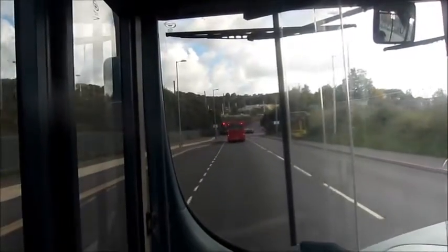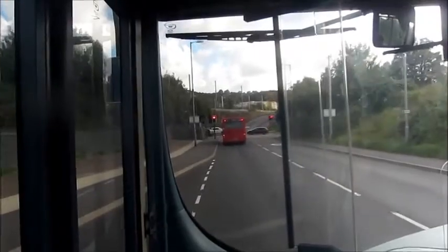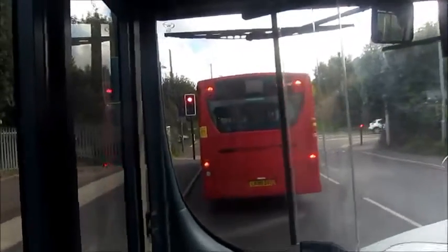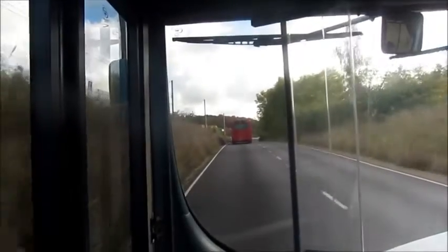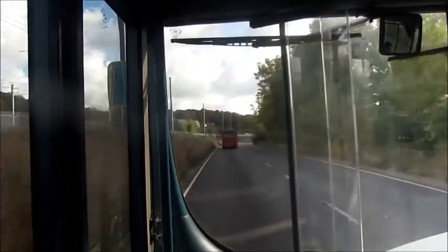Comparing this to the guided busway, it has a slower speed limit of 20? That seems too slow. I reckon it's 30. It is 30. Looks like it used to be 20 and they changed it to 30 because it was too slow. Compare this to the guided section.